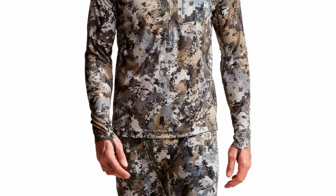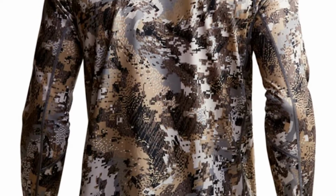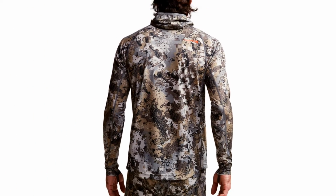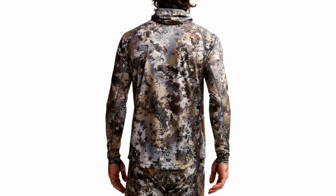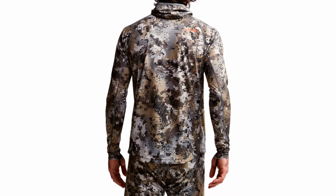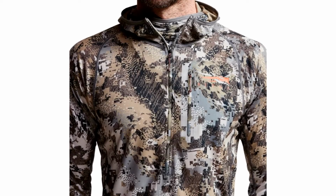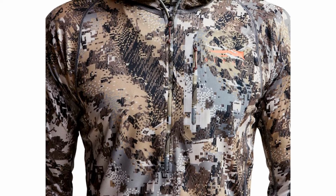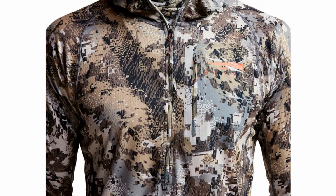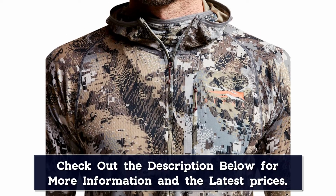The lightweight synthetic fibers are treated with Polygiene, preventing odor buildup. The material has a smooth face, and the arms are finished with thumb loops that make it easy to layer over. The hood wraps around the face and closes under the chin with the half-length zipper. There's no awkward binding or obstruction of view. Inside the hood hangs an integrated neck gaiter that doubles as a face mask. The lightweight material pulls up over the nose when you want it or sits around the neck like a gaiter.